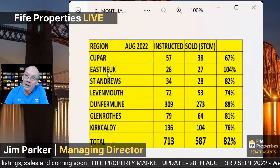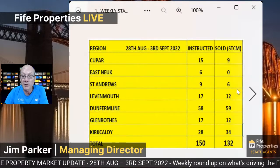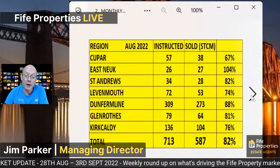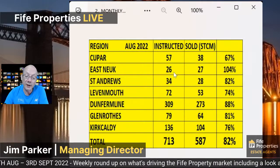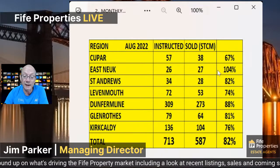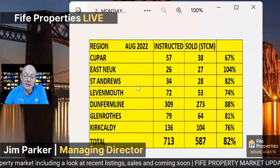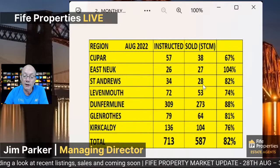East Neuk. Now we had talked about in the week just past, East Neuk, 6 properties came on, 0 properties actually sold in the week. But look at the month before, 26 came on, 27 sold. So it was leveled off completely, and yet it was up and down every single week in the month of August. St Andrews, 34 properties came on, 28 sold.